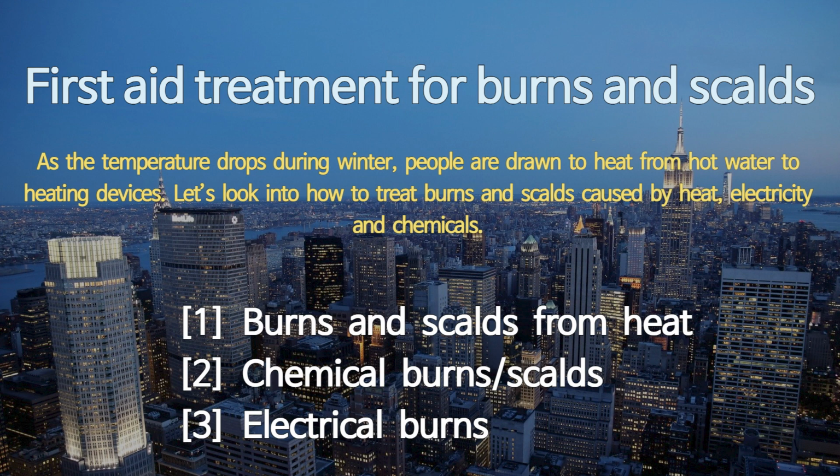Number 3. Electrical burns. Number 1. Unplug or turn off the power supply immediately. Do not touch the patient until you disconnect the power supply. Number 2. Call 119. Number 3. Using a dry wooden object or stick or rubber gloves, push any cords or electrical devices away from the patient.